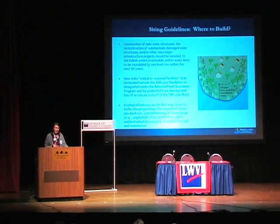One is you want to make sure that you're not putting new structures, or replacing a substantially damaged structure, in an area that's most vulnerable. So we are encouraging state investments to be located outside of areas that may be inundated within the next 50 years. These are those areas between 0 and 2 feet above mean sea level. They also have to be designed to withstand flooding from the 100-year flood as well as storm surge.